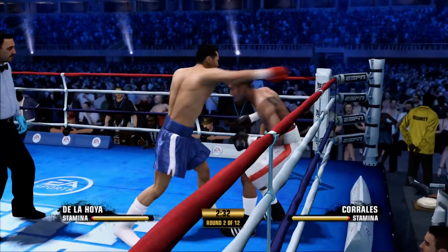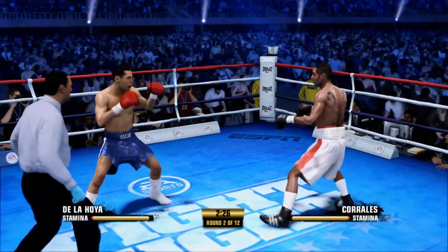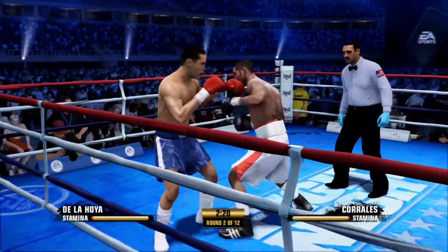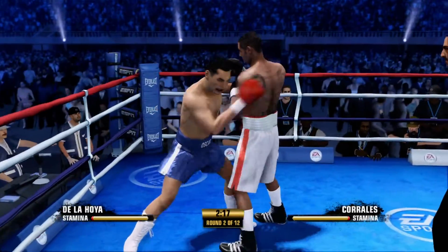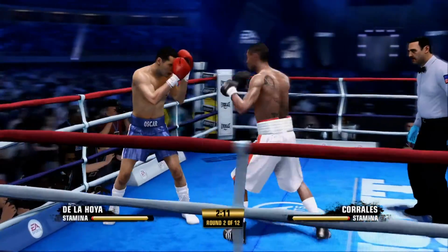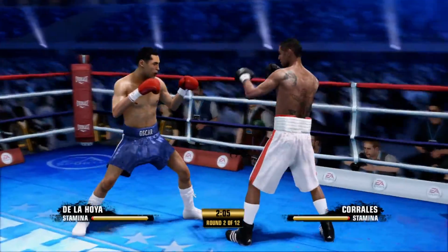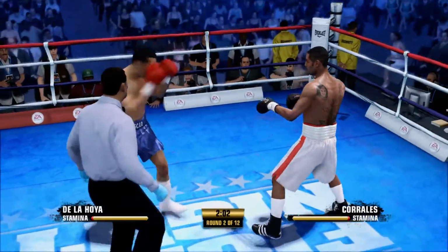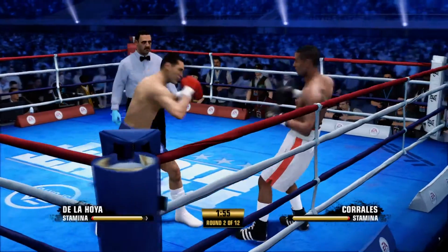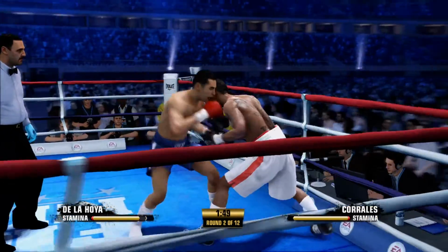Oh, very nice. Smart counterpunch there. Yeah, that's beautiful. You make the guy miss, you make him pay. You see him holding on. Super jab by Chico Corrales. Nice block that time. It was intended to the head. Corrales is showing that he's got some defense of his own. He got away from that punch.